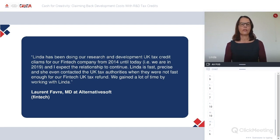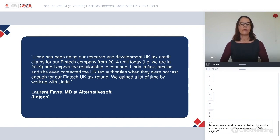Another fintech, Alternative Soft. Again, we've been working with them since 2014, and when I first worked with them, they were already claiming, but their existing specialist hadn't been able to work out how to claim for development costs in a sister company that's based abroad. It wasn't that difficult, and I managed to increase their claim value threefold by working that out. So they're very happy, and they believe we save them a lot of time in the claims process as well.